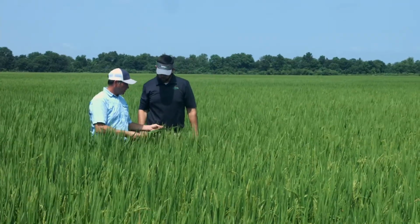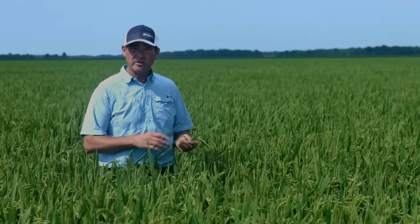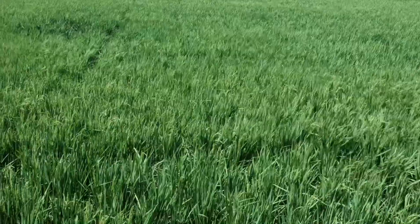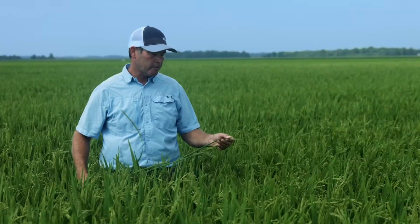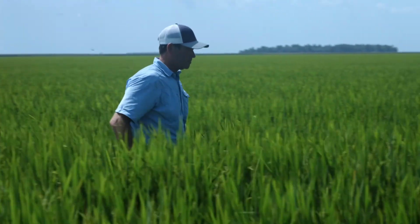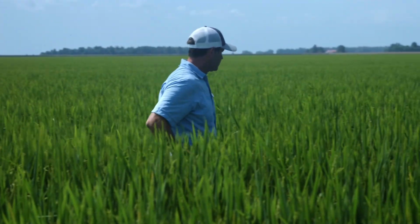I have not seen, to this date, any lesions on any of our leaves. So in our area, blast resistance is really important. Having the assurance that blast is not occurring is extremely helpful from a management perspective. We've not seen any blast lesions at all in our production.